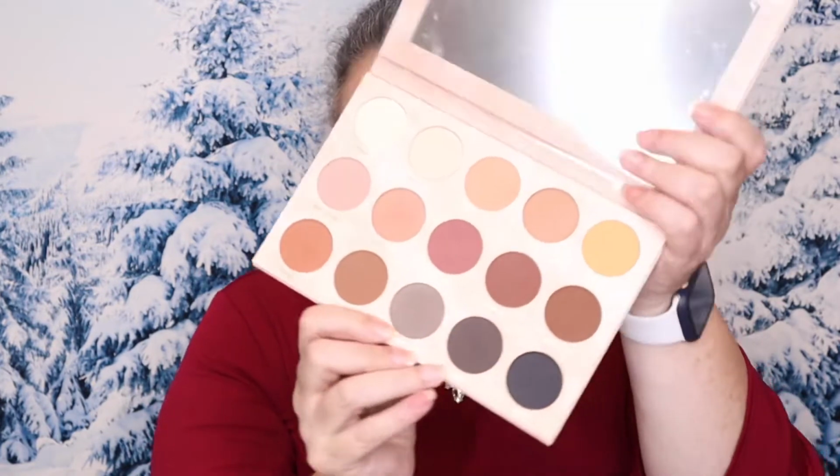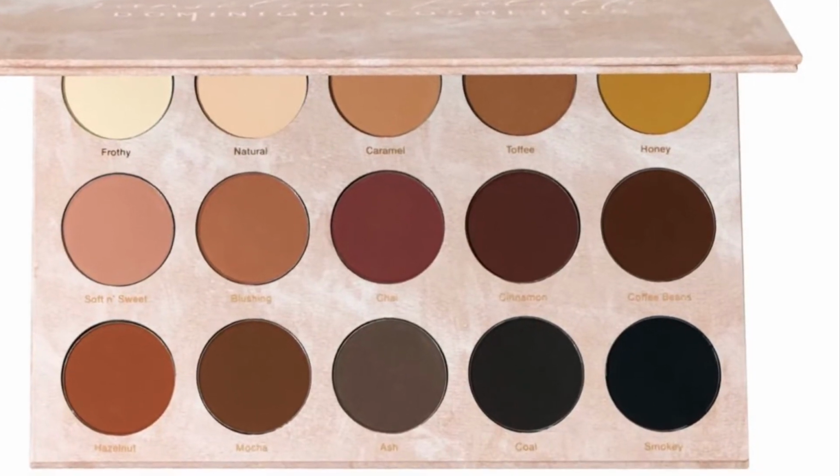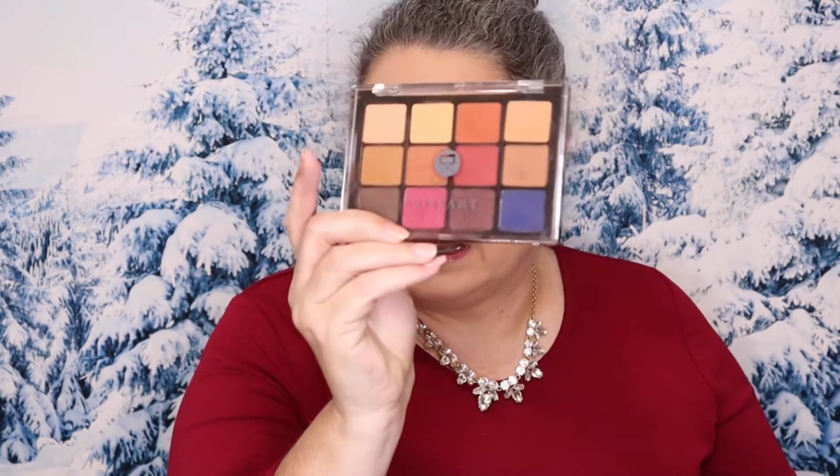Now I'm going to talk about two palettes that are mattes only. You know, I'm a shimmer girl, but if you are looking for transition shades, these are amazing. So if you want more on the cool tone transitions, the Dominique Cosmetics transition palette, you could do anything with these. Love this. And then on the warmer tone side, I do like the Viseart palette.